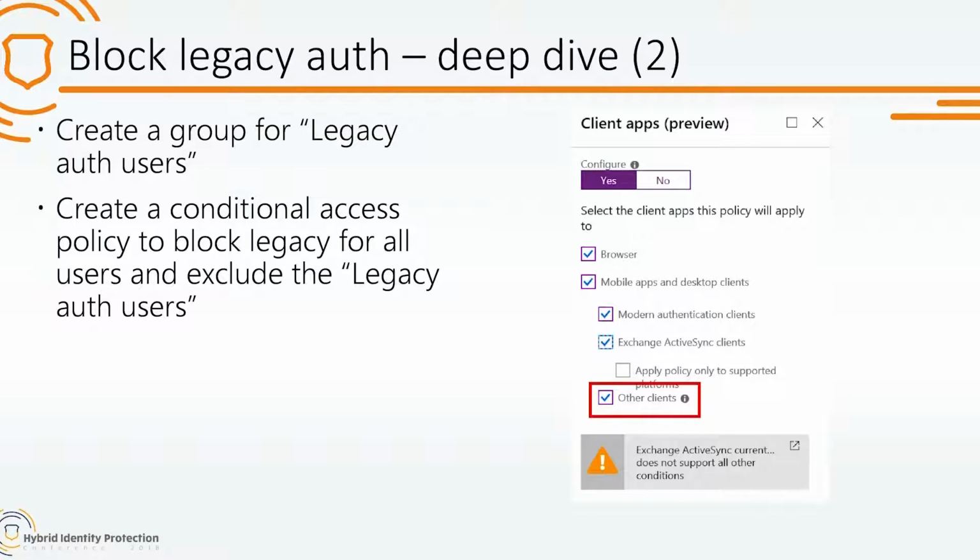So the next thing you want to do is, once you understand the users that have legacy authentication within your organization, just create a group, put them in a group, call it legacy auth users. And then the next thing you do is to create a conditional access policy to block everyone except the users in the group. So this is the easy part.